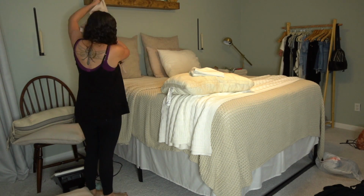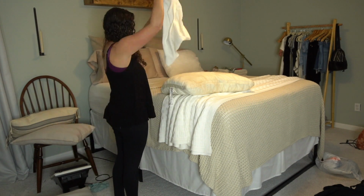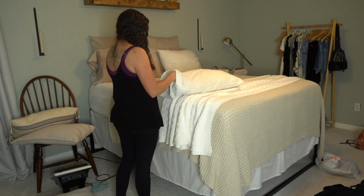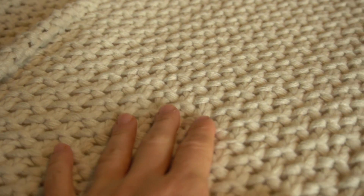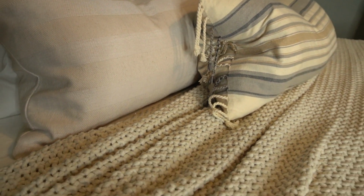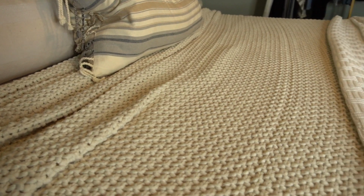So the first thing that I always like to do is make my bed because that creates a large work surface for me to work on, and it just makes me feel a little bit less overwhelmed when I go to tackle such a messy space like this. And then once I'm done making the bed, I like to go throughout the room and put everything that's out on the floors back in their proper places.